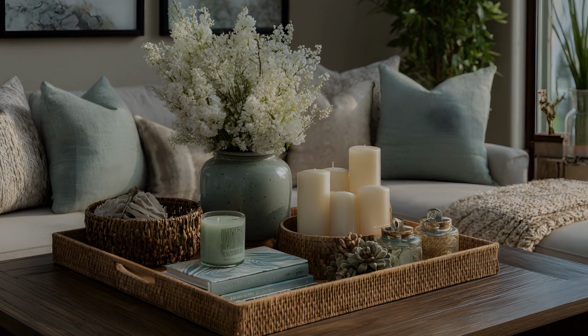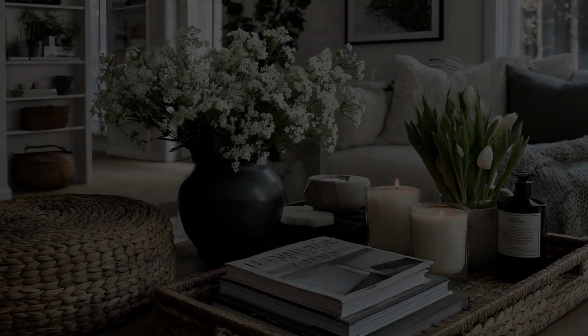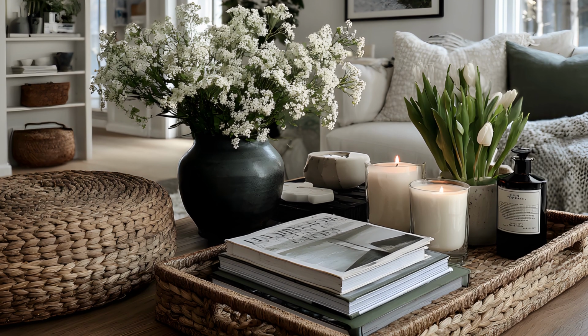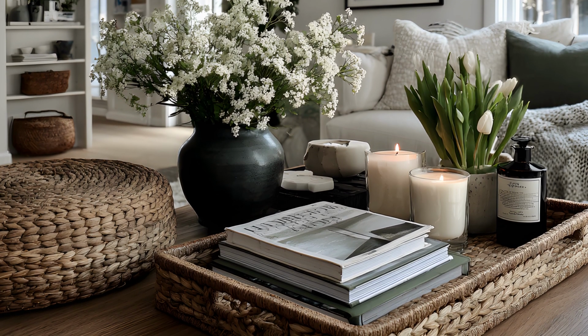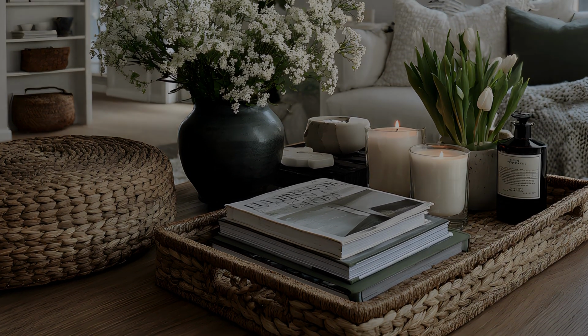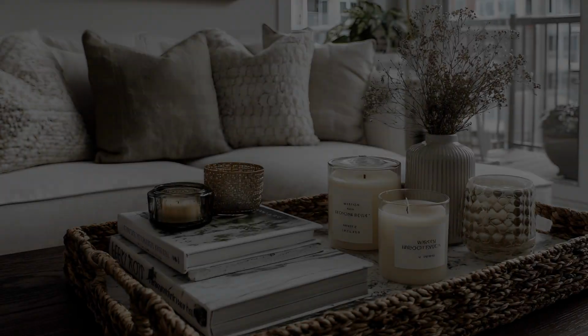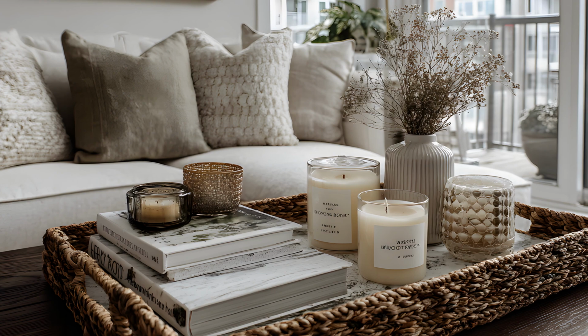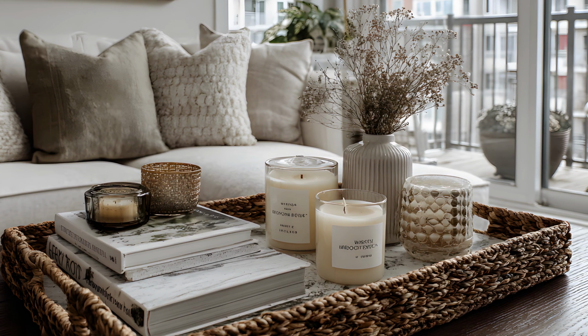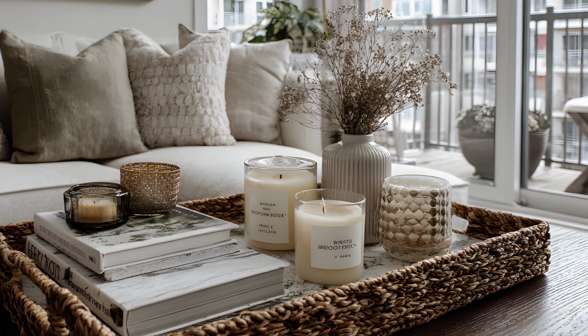Coasters, trays, and bowls are small but powerful accessories. Opt for materials that feel organic and tactile: cork, travertine, unfinished wood, glazed ceramic. These textures bring the outside in and remind you, with every use, that form and function can be one and the same. Now introduce a scented element, something ephemeral but emotionally resonant.